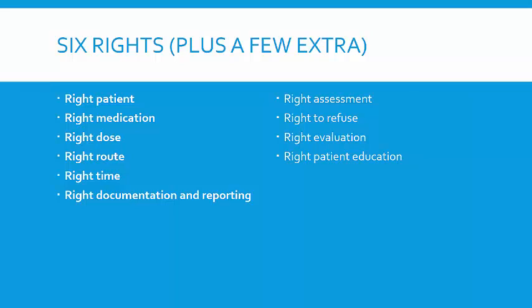Now, the extras. The right assessment: make sure that we're assessing this patient correctly and we know that this is, in fact, the medication they need. The patient has the right to refuse. Make sure that the patient understands why you feel that this medication is in their best interest. Make sure you've done a proper evaluation for the patient. For instance, nitro. We know we can't give nitro if they've had erectile dysfunction medication. So we'll make sure that we do a full, proper evaluation before we give the medication. And then, of course, the right patient education, letting us know if something changes.